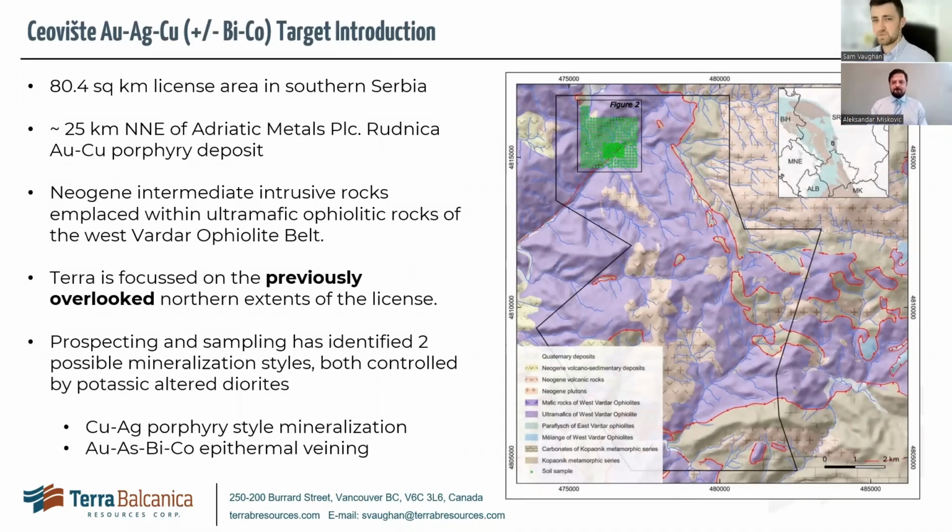Cheers, Alex. So the Ceovishte license, just over 80 kilometers squared in southern Serbia, is within the historic Raška district, as Alex just mentioned. We're actually located proximal to Adriatic Metals' Rudnica copper gold porphyry deposit.